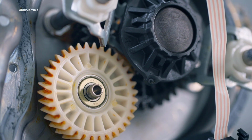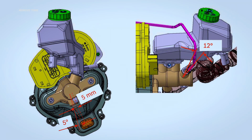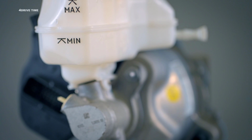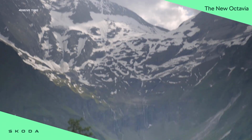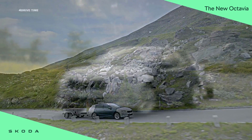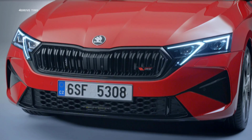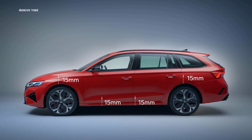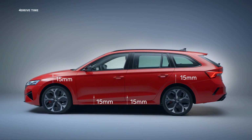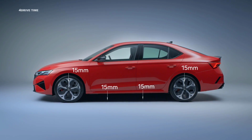The new Octavia has a hydraulic dual-circuit brake system with an electromechanical booster. The brake system is tailored to the character of the respective engine variant. Safety features such as anti-lock brake, electronic differential lock, and electronic stability control, including trailer stability assist, are always present. Besides the standard chassis, the new Octavia offers the option of raising it by 15 millimeters as part of the rough road package, or lowering it by 15 millimeters for the sports chassis.